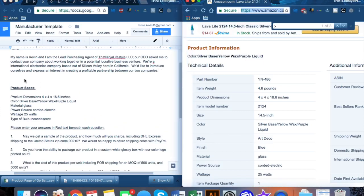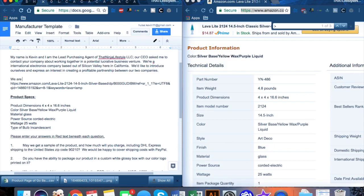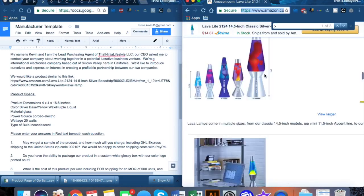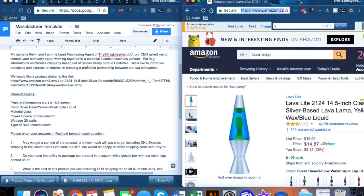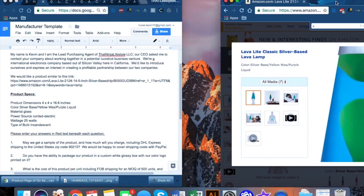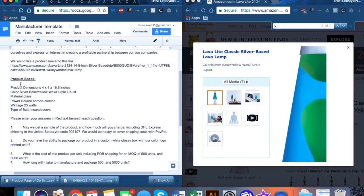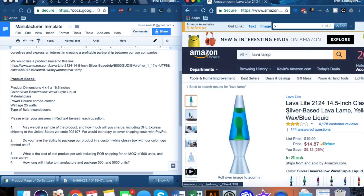So I like to include the Amazon link. We would like a product similar to this link. Depending on where they are, they don't always have the ability to open these, but I always include it because it just saves so much time. And we're definitely going to pull at least this main picture and attach it to every single one of our Alibaba emails. So, product specs: we just took these straight from the Amazon listing.